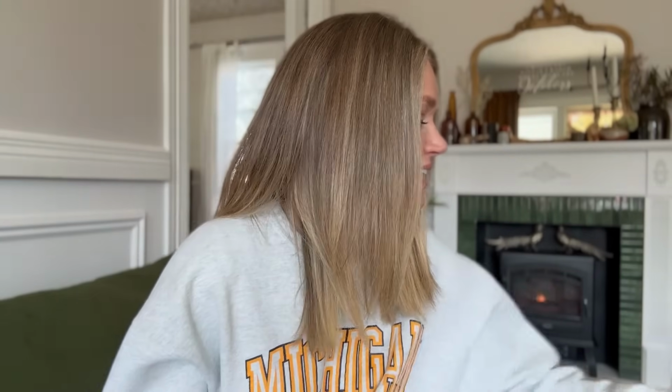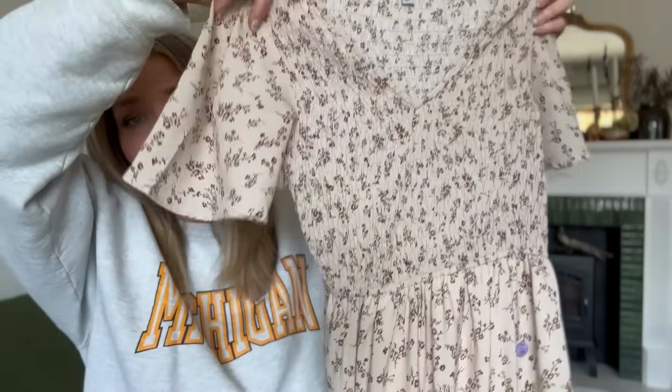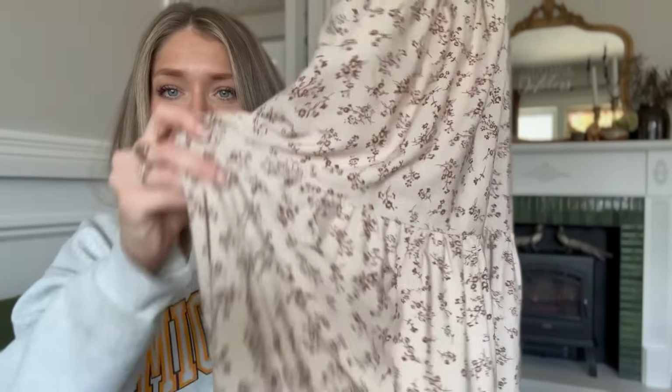I can show you guys a few of the cute little items that I brought in. I think the thing that I am maybe most excited about, actually I'll save my favorite things for last. But this I really loved. I brought home this dress. It's from Polygram, I guess is what it's called. It's just this pretty little prairie style dress.